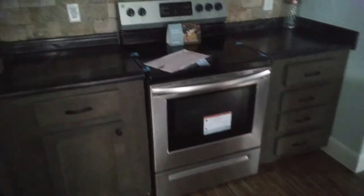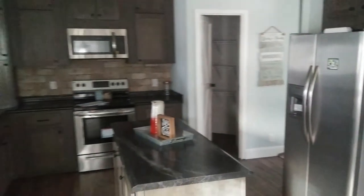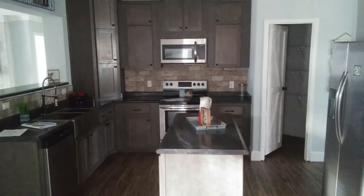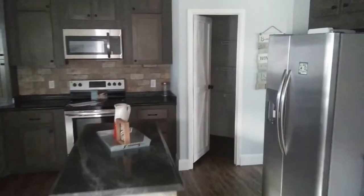Okay. So you have your stove and microwave. Nice tall cabinets. And you have the recessed lighting in the ceiling, as well as the air conditioning vents. Very pretty. One more good look at the kitchen. Here's the center island. Let's take a look at the pantry.